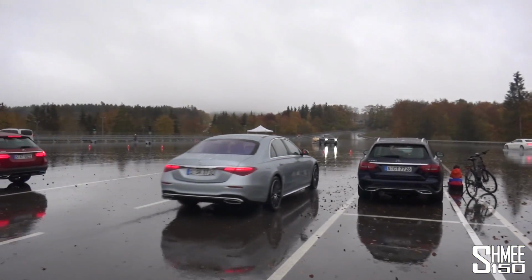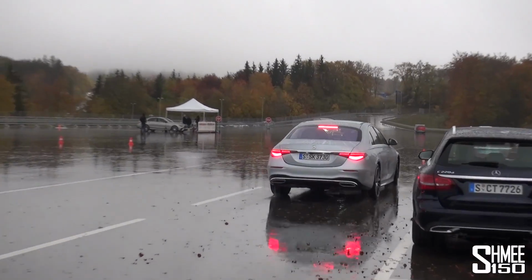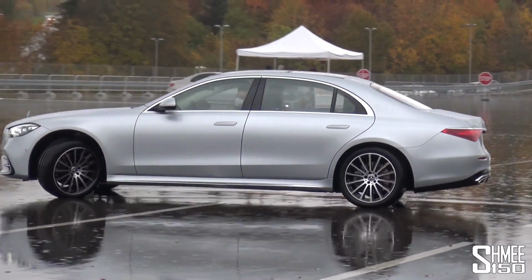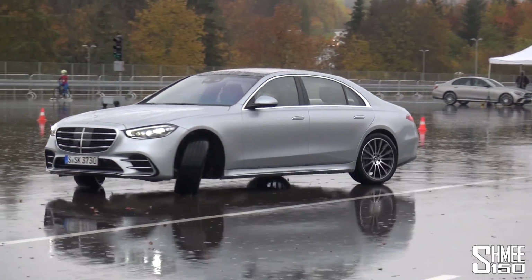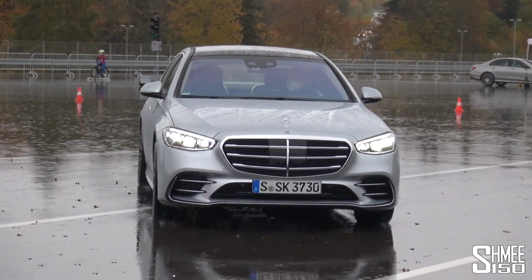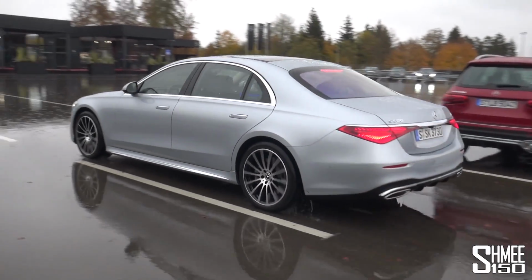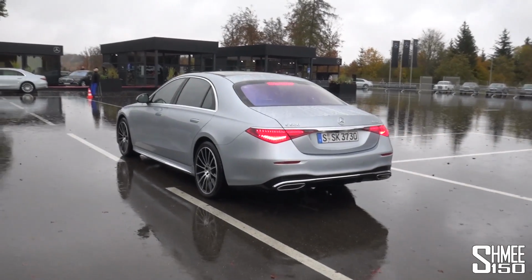I've hopped out of the car for a moment. There's a lot going on, as you can see, because I want to see what this rear wheel steering actually looks like from the outside. Look at that! And look at how tightly the car can steer. At higher speeds, above 60 kilometers an hour, it only goes up to 4.5 degrees, which is still substantially more than you might find in other cars. Of course, giving maneuverability, but also high-speed stability.